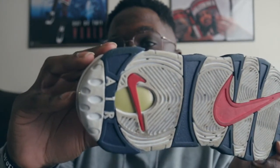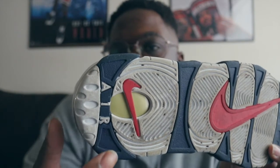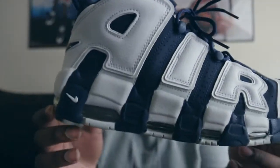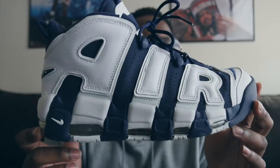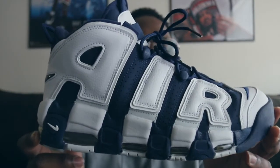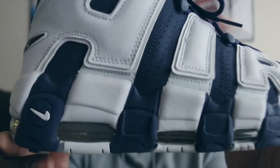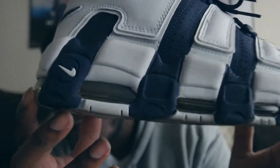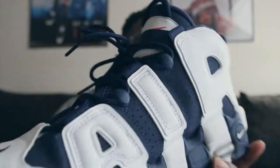Back in this area right here, it is red. A red swoosh back there. You have your air right here in white, and then you got this gold little plate right there. Work your way up to the midsole. Midsole is basically just white and blue. It's not really fully white, it's not really fully blue, but it's basically white and blue hits all the way around it. Midsole does have a gold air unit. Don't know if y'all can see that, pretty slick. It is a gold air unit all throughout the sneaker, which I really love. Definitely a dope touch to it.